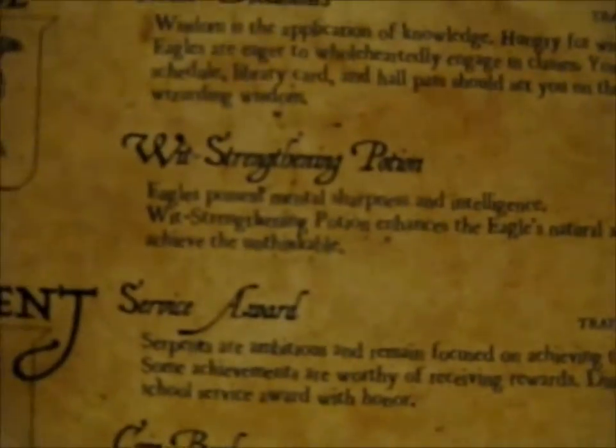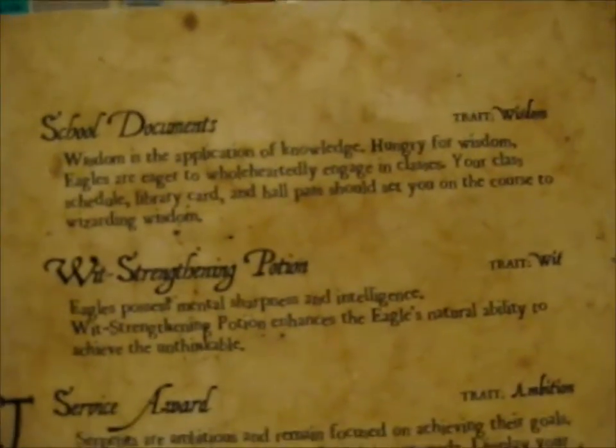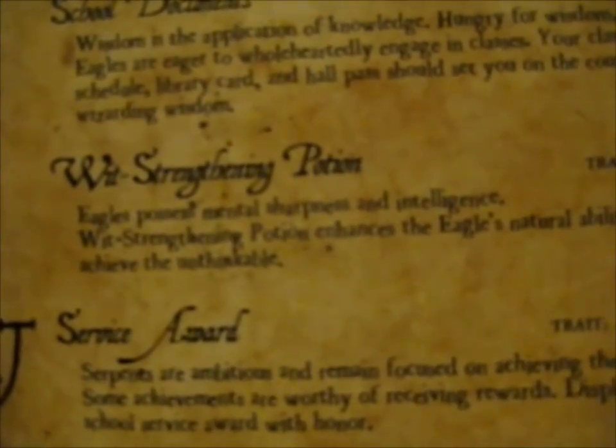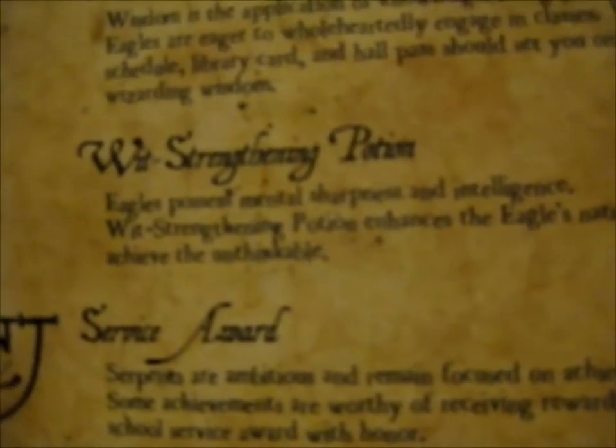Okay, so next up, got the eagle stuff. So we've got school documents, trait of wisdom. Wisdom is the application of knowledge. Hungry for wisdom, eagles are eager to wholeheartedly engage in classes. Your class schedule, library card, and hall pass should set you on the course to wizarding wisdom.